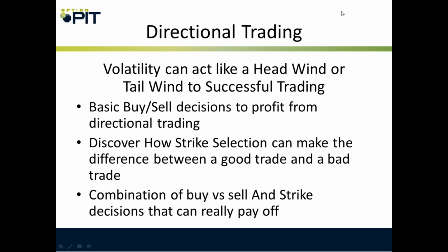So what we're going to discover is basic buy-sell decisions: when to buy options, when to sell options. We're going to talk about how strike selection makes a big difference. And then I'm going to teach you a couple of combinations of buying and selling and strike decisions that can really pay off. I'm going to teach you a couple of trades I use.